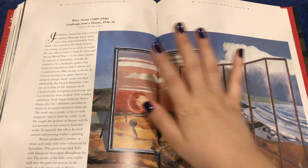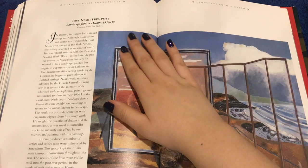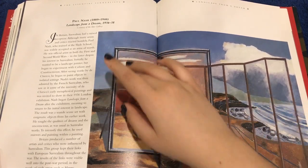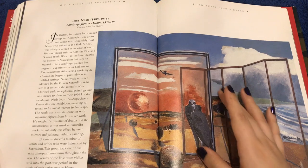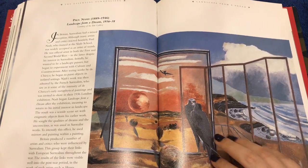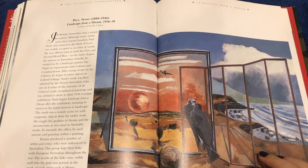Nash began Landscape from a Dream after the exhibition, meaning to return to his initial interest in landscape. The result was a seaside scene set with enigmatic objects from his earlier work. He sought the qualities of dreams and the unconscious, as was usual in the surrealist works. To intensify this effect, he used mirrors and painting within a painting.